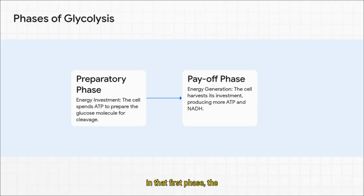In that first phase, the preparatory phase, the cell invests some of its precious ATP to kind of destabilize the glucose molecule, get it ready for what's next. Then in the second phase, the payoff phase, it reaps the rewards. And it's not just getting more ATP back, it's also capturing these high-energy electrons in a molecule called NADH, which, as we'll see, turns into a huge energy bonus later on.